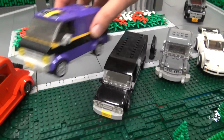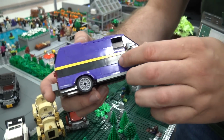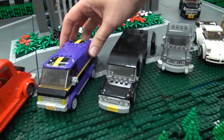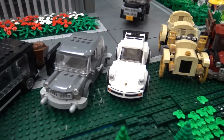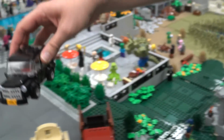This van is actually a copy of a van from an Avengers set, but I wanted to change it. I wanted it to be purple. So I made it purple with these lines, and then I could use these stickers on it too. That worked out really well. And then this one's very British looking. I like that one too. This one's also very British looking, almost like a taxi. I really like that car as well. It's based off of a Friends set.